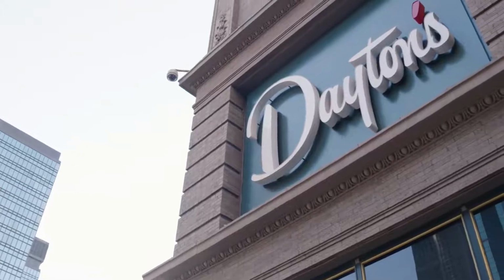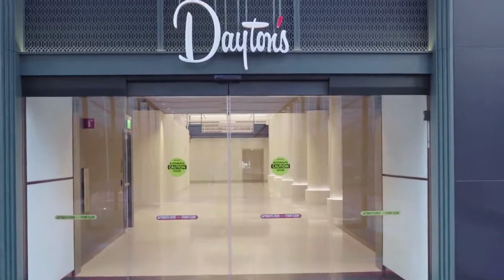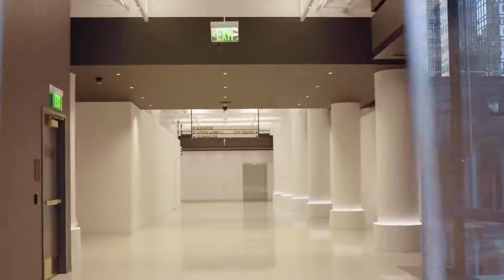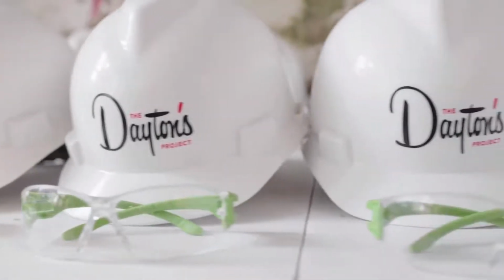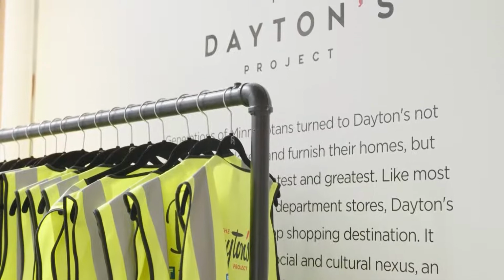This used to be at one time a floor-to-ceiling retail environment, but also the center of the Dayton Hudson department store company. We've converted this into retail on first and second floor and the basement level. We call that the public realm. And then the floors above that, third floor on up, are office spaces.